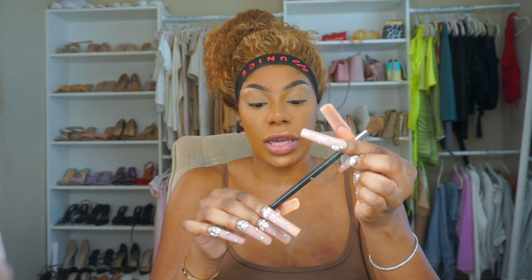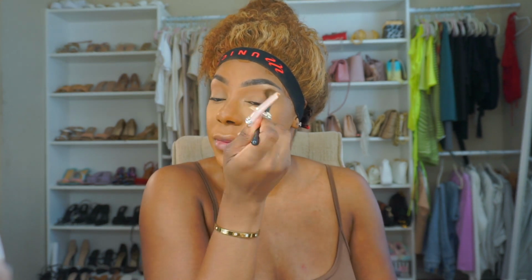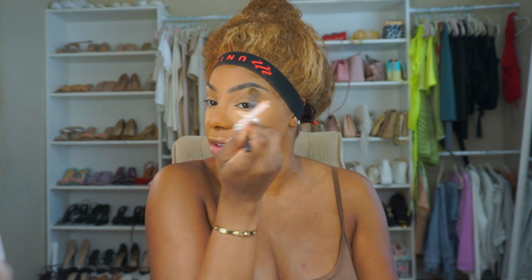This Morphe brush M504. I'm gonna go in with my contour shade, the Fenty one, and I'm just gonna do a quick little shadow, literally so quick. I'm also using this moment to blend my highlight as well, just the edges of my highlight, so it's not super harsh, but this is just to add some color to the eyes.